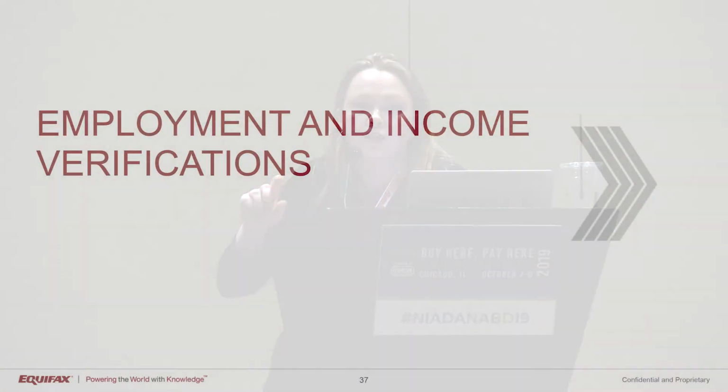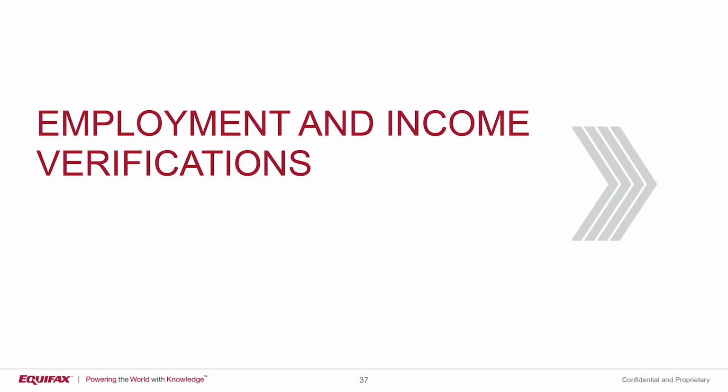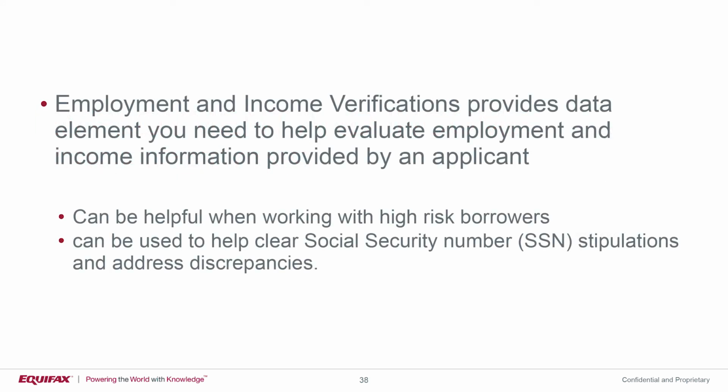The other piece, I talked about this during the earlier part of the session, which is the income and employment information. That, as I said, was self-inputted. We do actually have a database, and this is one of the alternative data sources that we've brought into the market, and quite a few of the buy here, pay here dealers use it, and that's The Work Number. The Work Number is a real-time database where we actually source from the employer the income, employment, and the payroll records. So we have over 99 million records.